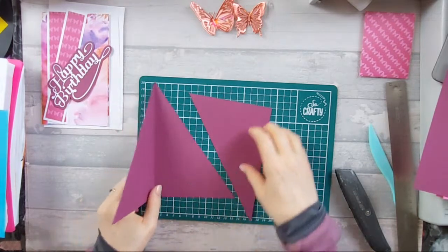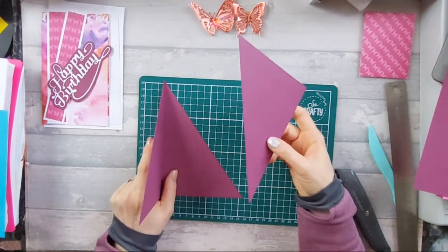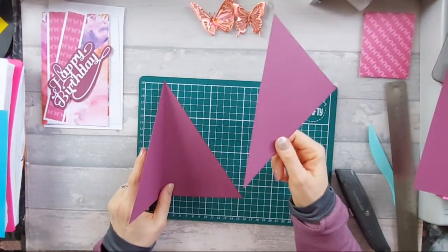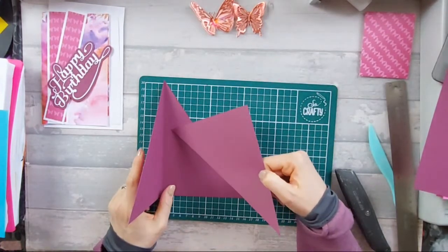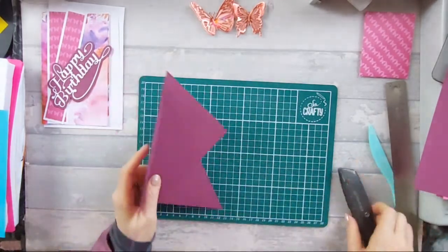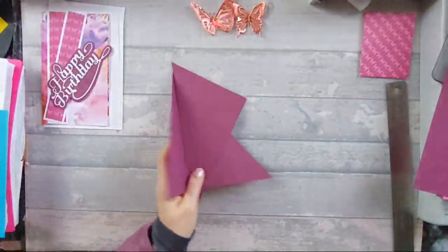If you make 2 of these, it's quite a good idea to make 2 of these cards at a time, because then that spare triangle you can use on the other card, so you don't have to cut out. Oh, actually, you've still got extra triangles. Oh well, anyway, you end up with a spare triangle. It's me trying to be helpful. Yeah, I'm not being very helpful at all.